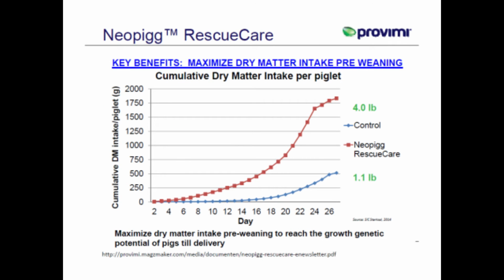Okay, so what they found in that study, and our blue line is going to be the control, so those are pigs offered the dry creep, as opposed to the red line, pigs offered the liquid creep. And they saw a much greater increase in dry matter intake on pigs that were offered that liquid creep as opposed to the dry.